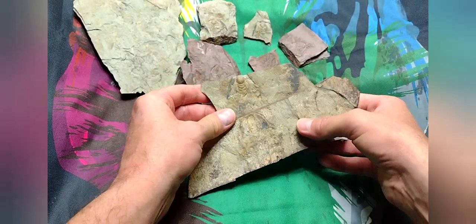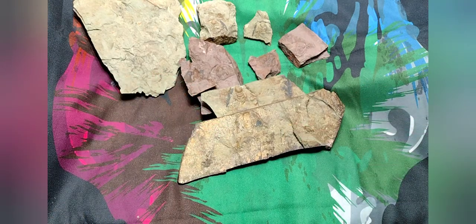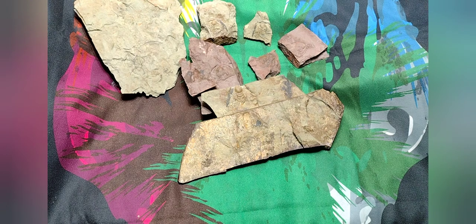Very cool specimens out there, guys. I highly recommend this location. Again, I live in Las Vegas. It's about 2.5 hours northwest of Las Vegas, so you're going towards Ely, a little bit outside of Caliente. Very, very cool location.